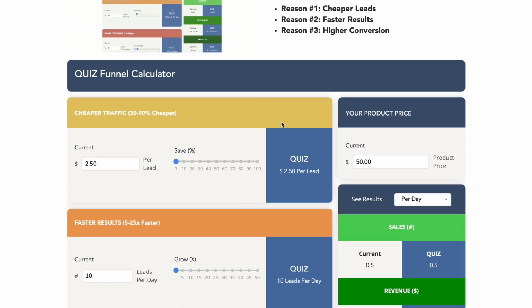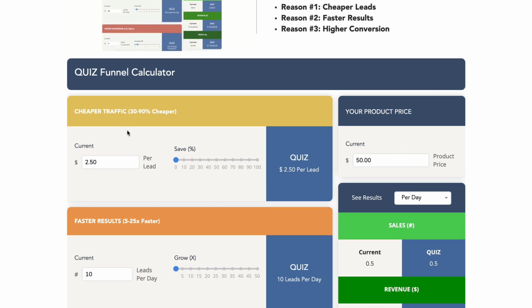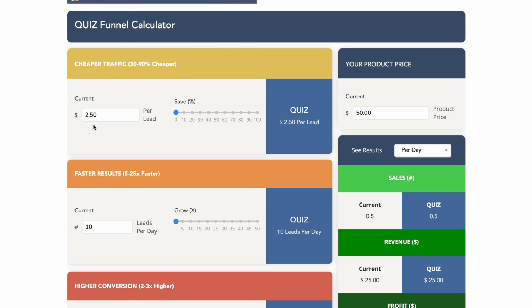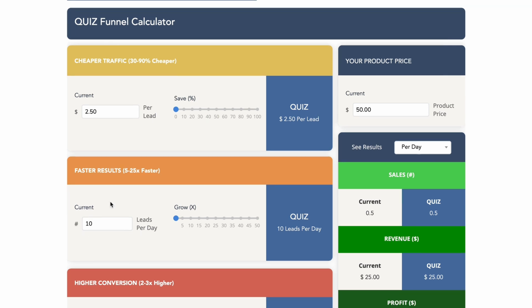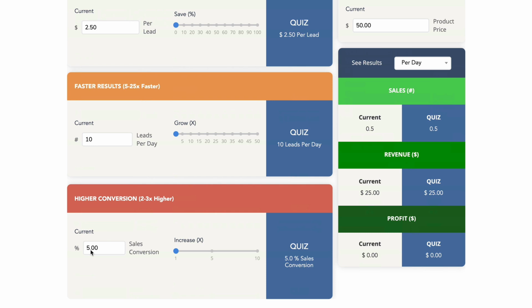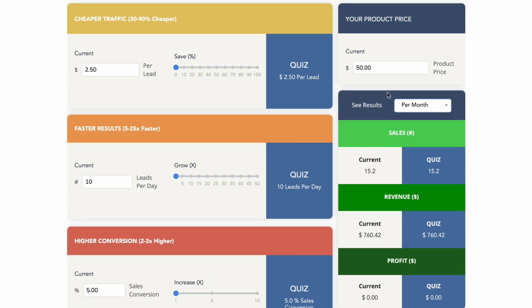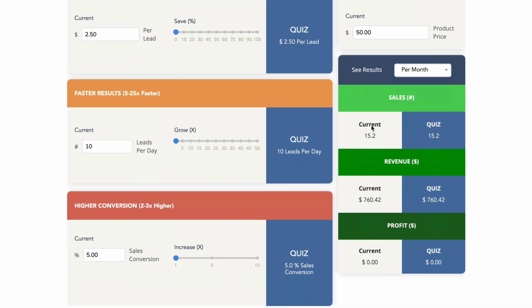So let's just take the broad stats here. This 30 to 90% cheaper is the average of what a quiz can do for you, okay? And then faster results and stuff. So just keep that in mind. But let's take this for example. These are the standard facts here. Let's say you're paying $2.50 per lead. Right now you're getting about 10 leads per day, and about 5% of those leads are converting into sales. And your current product price is $50, okay? Now, per month, based on those stats, you're making no profit just from these basic stats.